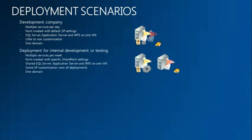Next scenario would be a deployment for internal development. So that might be one of our customers who has its own private cloud and their own developers. And they want to actually have a development environment where they can just deploy new web farms over and over again and test their code. So again, it would be in the same domain.